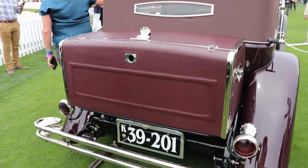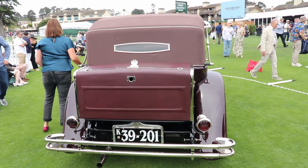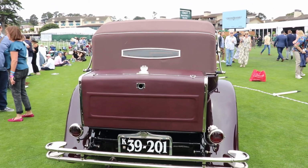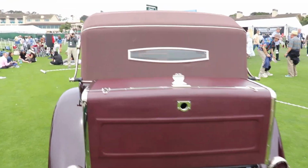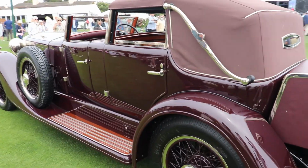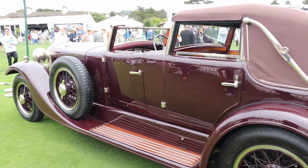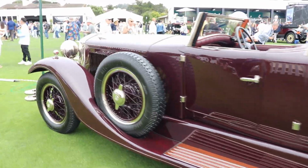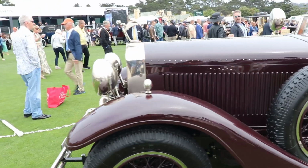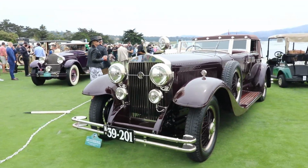This is the Tipo 8B, which is the high-performance version of the vehicle. Just under 30 of these vehicles were ever built, and only 3 examples are known to have survived into the 21st century. This example bears a singular body designed by Viggo Jensen and built by Dansk Carrosseriefabrik of Copenhagen for the Consul General of Denmark. Absolutely amazing.